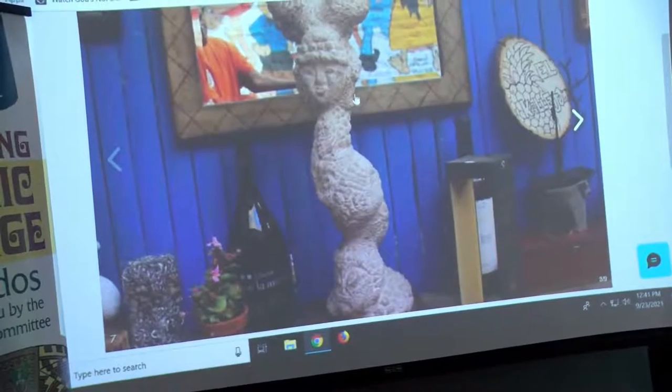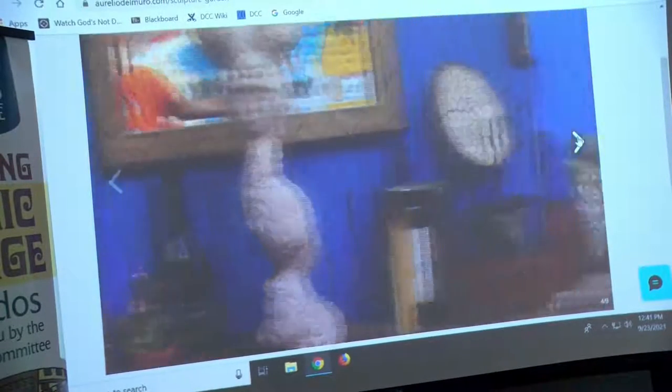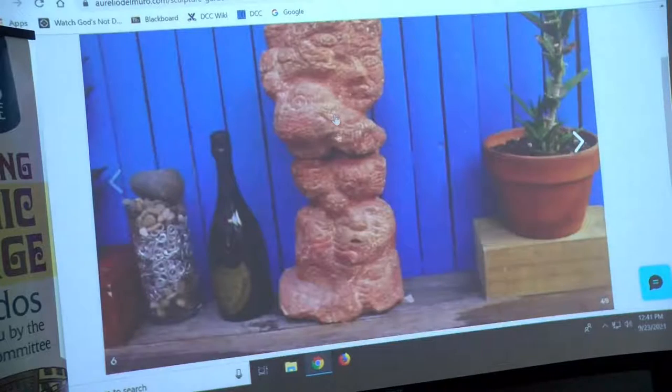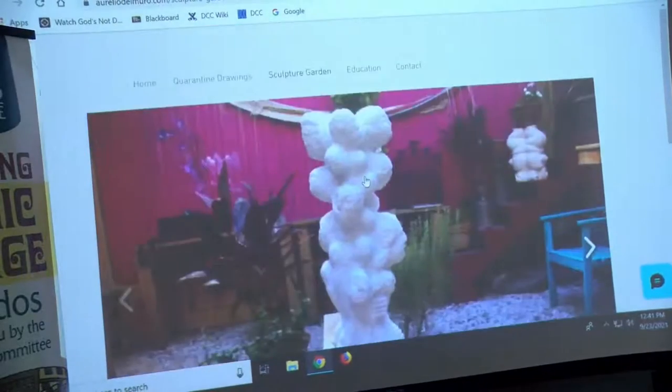This is more abstract with a lot of faces. It's called Todos los Santos. It's together with this, a marble from Iraq. It's a red stone, very beautiful, and also has all kinds of faces. It's called Todos los Santos, All Saints. And this final one too.